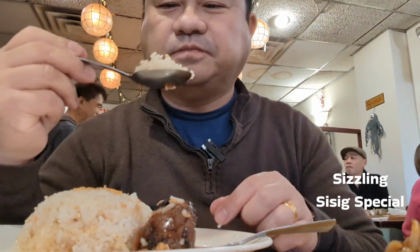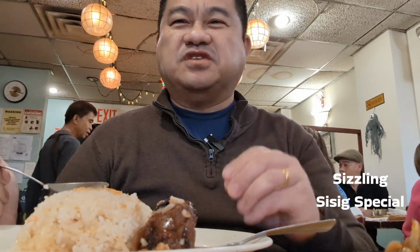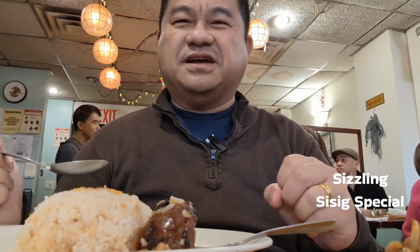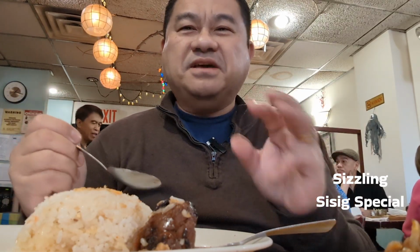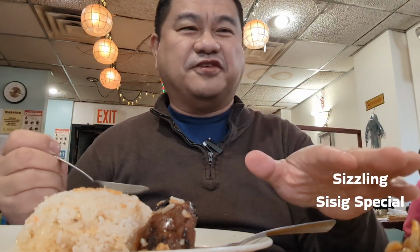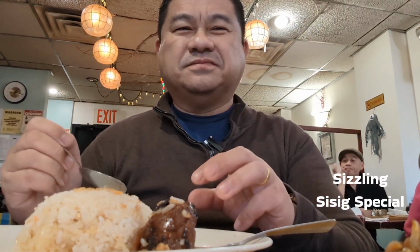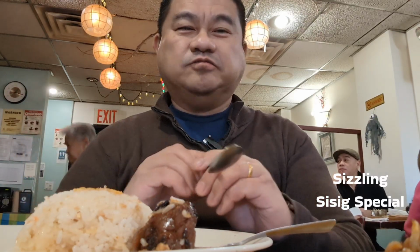This is it right here. Okay. The rice here doesn't have that big chewy factor, that gummy factor, like sticky rice. But it's a well-made medium grain rice with the dried garlic flakes in it. It's very good. It goes perfectly with this. I have a feeling that if the rice was more gummy, it would have been too overwhelming with the sisig. So this is an excellent balance of this food.